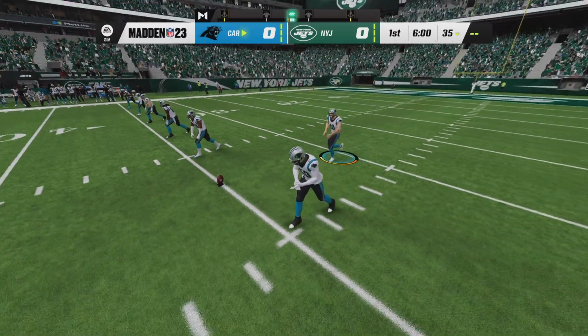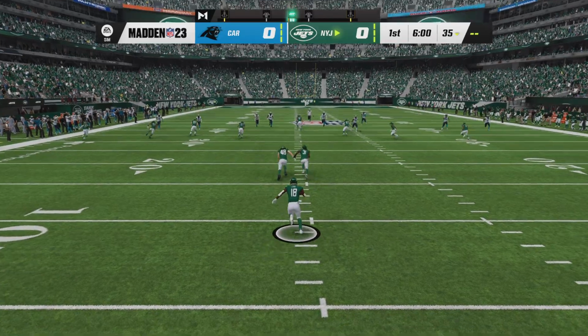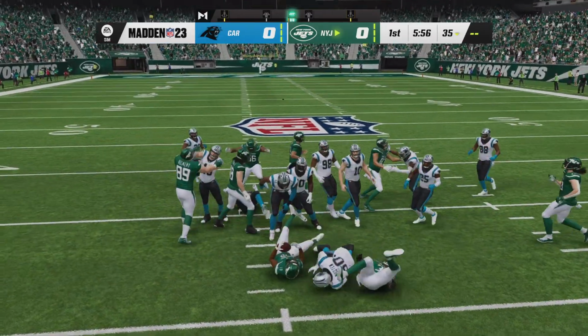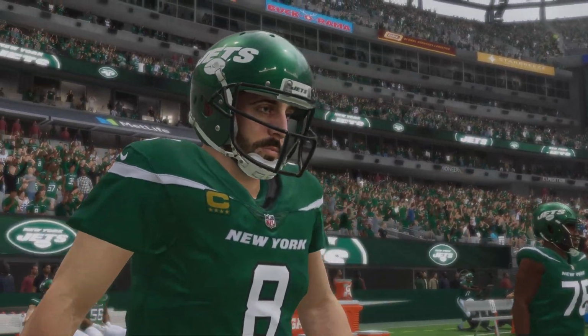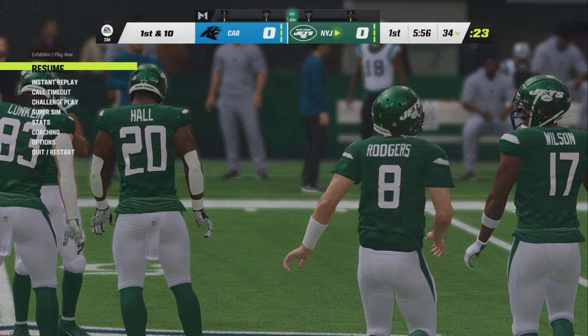The ball on the tee. We're set for football. And off we go from MetLife Stadium. This one taken just inside the 10. And all in all, a pretty solid return. Nearly got it to the 35. They'll mark him down officially at the 34. So now here comes the Jets on.